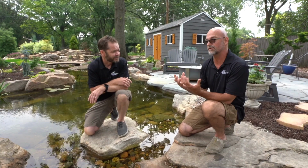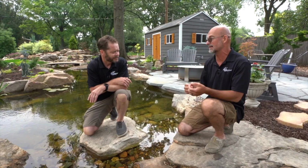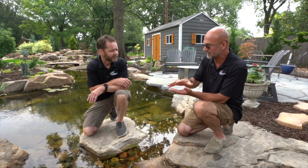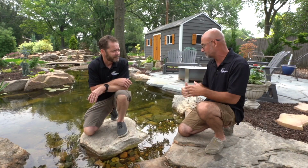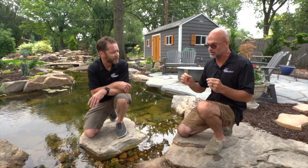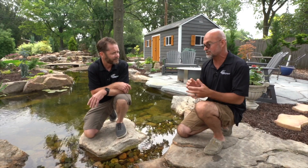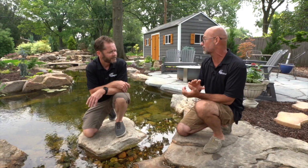And when we start looking at the whole ecosystem philosophy, which everything that we design and build is based on, this is having a specific mixture of organisms living in the feature. So what happens in nature, if we didn't put anything in here, nature's going to put it in for us. Absolutely. It's a crapshoot what's going to be happening. So you have to make sure that you get that stuff in there in the beginning. And if you do that, we can guarantee incredible results.